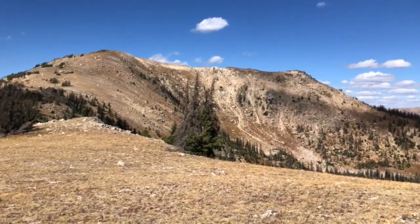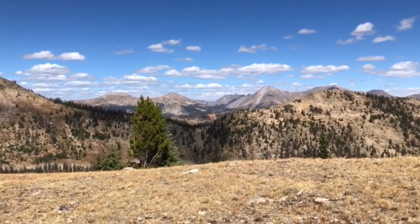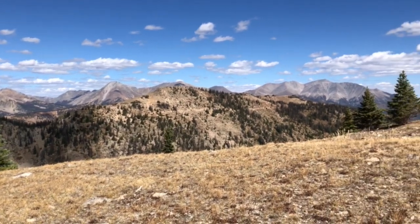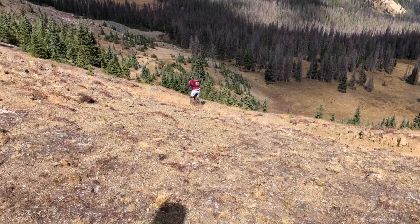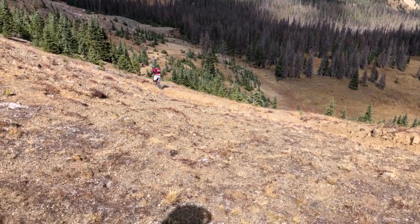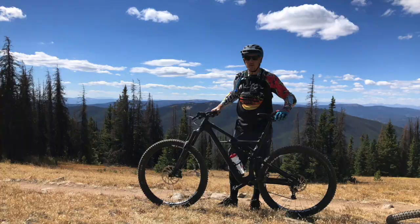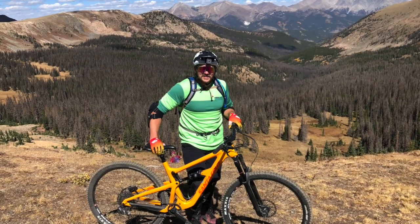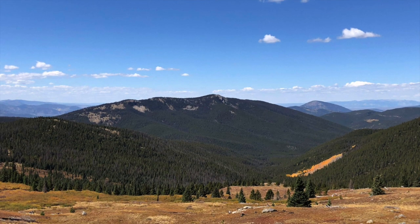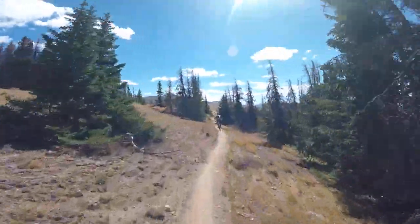One thing I gotta say is Colorado has some of the most incredible views that I have ever seen. So different than what we see at home in North Carolina. So we took a few minutes to soak it all in. That looks awesome. That's what I was talking about. Yeah, that looks super steep. Take the next few minutes to just enjoy some single track heaven.